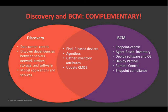BCM is more endpoint centric, right? The client devices that you're going to be using. We do it with an agent base to get the in-depth inventory. So we do initial agentless discovery, but for things that we want a more in-depth inventory on, we send out an agent. With BCM, we're able to deploy software and operating systems, deploy patches, and do things like endpoint compliance and remote control.